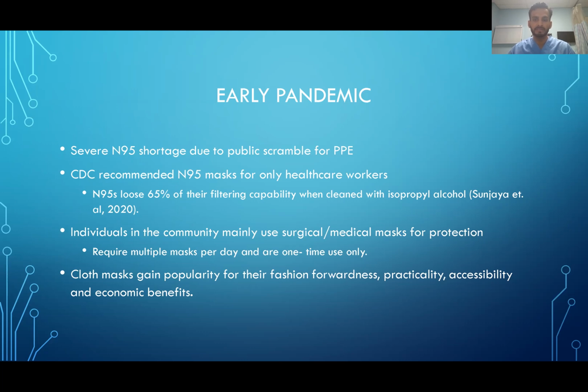And reusing the masks is not a viable option, because isopropyl alcohol reduces the mask's filtration ability by 65%. It was recommended for the public to not use them so that they are readily available for healthcare professionals.